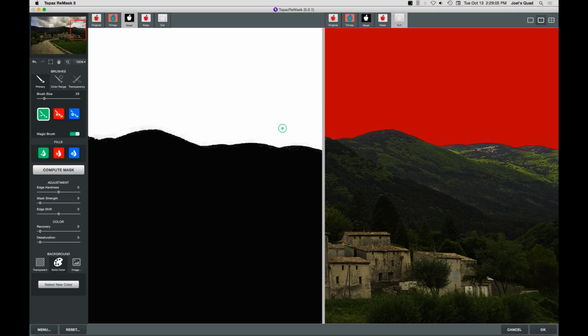I can do the same thing with the cut brush, too. In fact, I'll do it on this side. You can do it in any of the views. If you look over here where my cursor is on the far right, you can see that there's some red bleeding through. So the cloud image is actually bleeding through here. All I have to do, again, with the magic brush is just touch that, and it just shrink wraps right up to the edge, and you can see it happening over on the left.